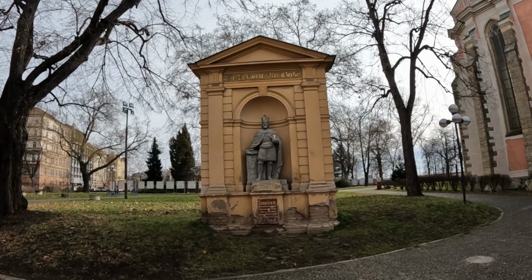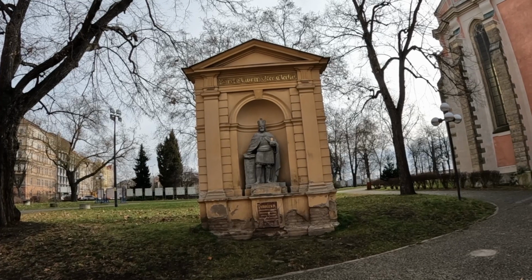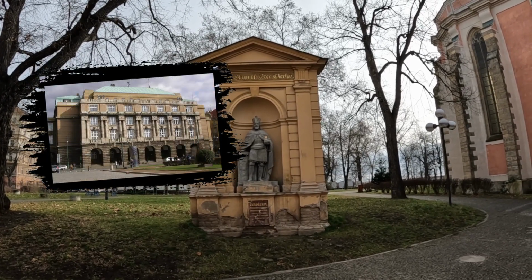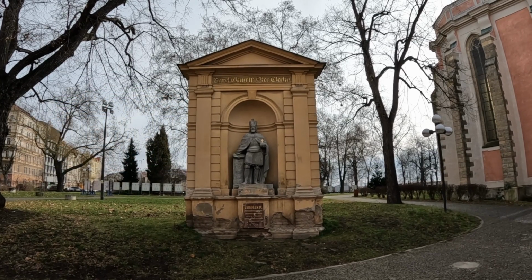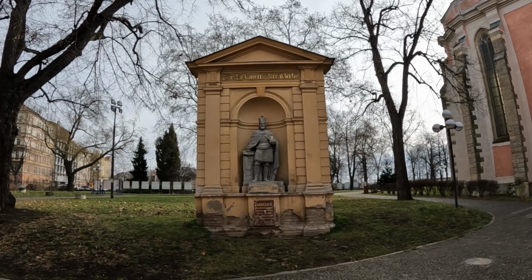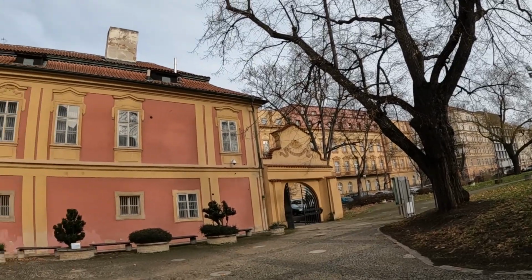Anyway, Karel IV, Charles IV, king, founded Charles University, the oldest university in the world. And my dad actually graduated from Charles University Medical School. So I think that's kind of cool. And the university is housed all around town in all kinds of different places.